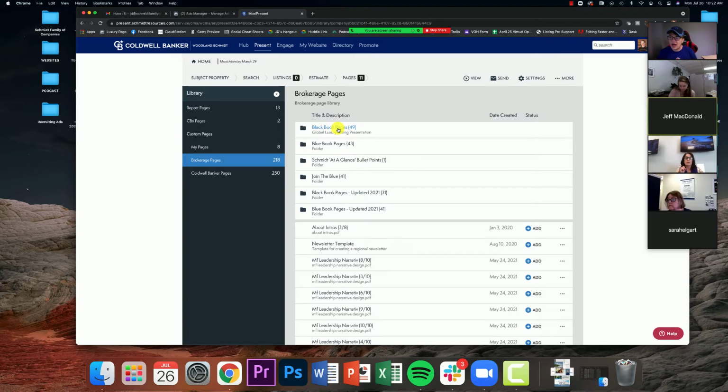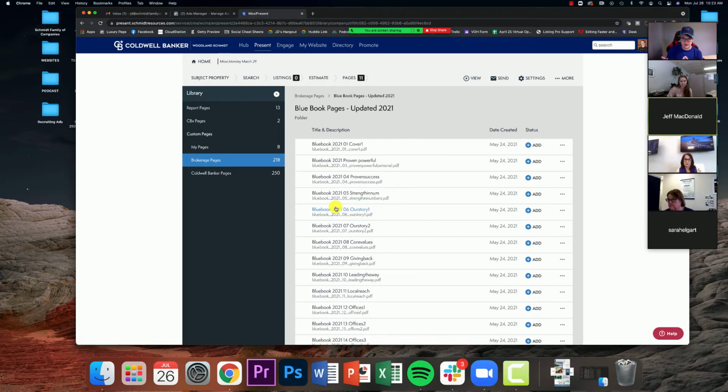The reason we left those there right now is that if we remove those, it's going to remove them from anybody who's using them in a presentation right now. So if you have the old support team page, and we take those out, it's going to automatically remove that from your presentation, and we didn't want to do that without letting anybody know. So we will remove those down the road. But that's why we specifically added updated 2021 to the folders that we're talking about. So look for updated 2021 and then simply click on either of those two folders.